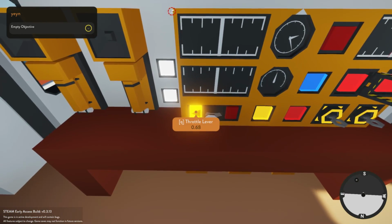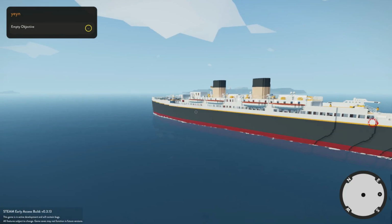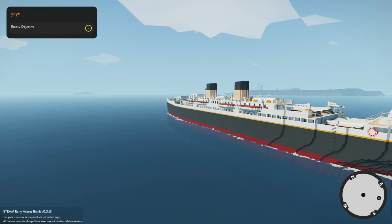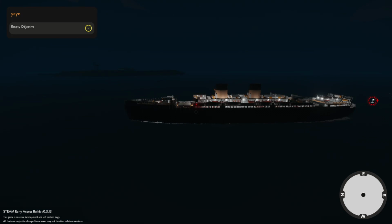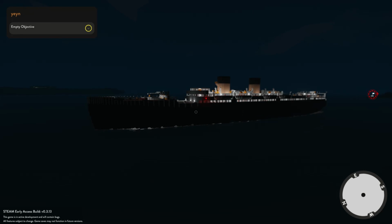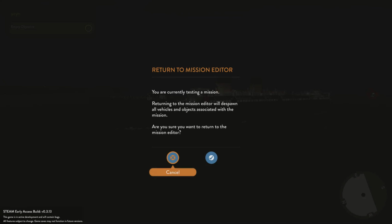Let's go ahead and click this throttle. Not sure what's happening here now. Those still aren't spinning. I don't know if that's going to start taking water onto the ship. Let's check this thing out at night, though. Oh, that's cool looking. Oh, no, don't want to do that.